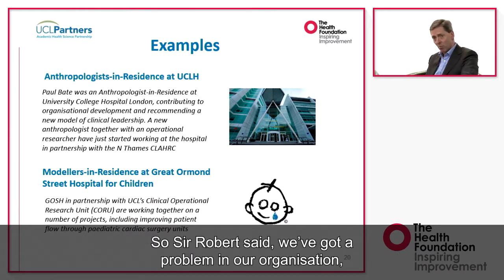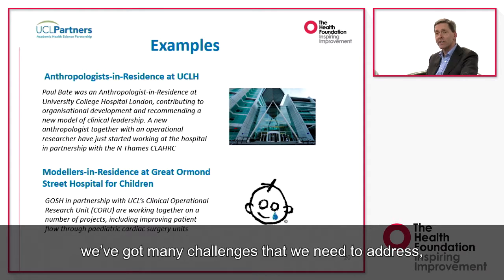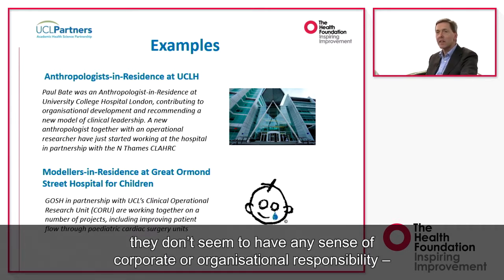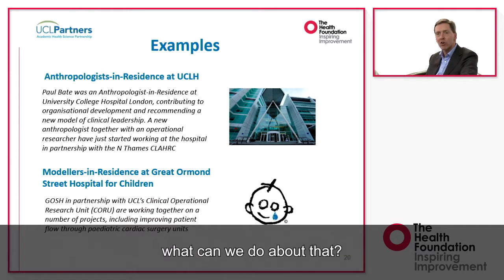So Sir Robert said, we've got a problem in our organisation. We've got many challenges that we need to address, and our leading clinicians are often very detached from those challenges. They get on doing their own stuff. They don't seem to have any sense of corporate or organisational responsibility. What can we do about that?